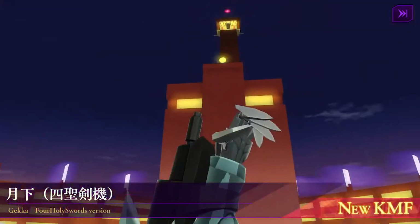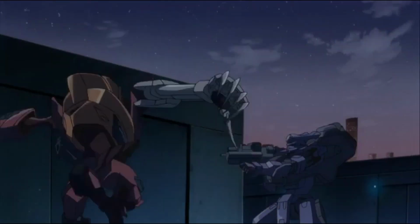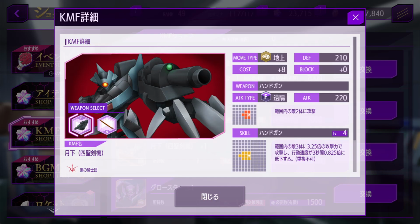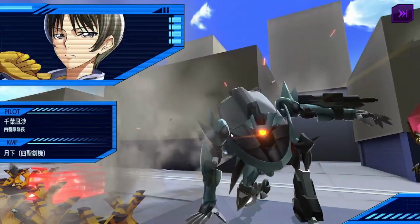The Gekka received a ranged weapon, which is great, but when are we getting the one for the Gurren Mark II? Hey, a guy can dream, can't he? The base range of this weapon is God-awful, mirroring the first Glass Skull. I mean, you could use Nagisa with it.